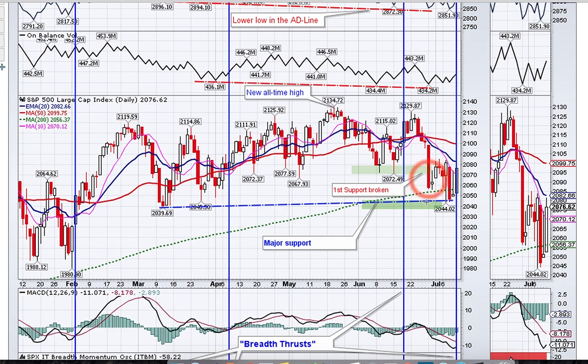First, we had this really big candle, I think, last week, and we broke first support. We clearly broke it. We closed below this low of 2072 right here, and we had what's called a rising wedge or possibly a flag. So this could be a significant drop, and then this is like a rising wedge.